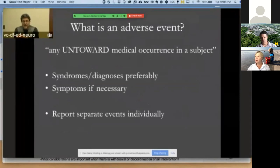So adverse events are any untoward medical occurrence occurring in a subject. And so that can be anything that's negative. We usually talk about negative things that at least require some degree of intervention or treatment. When we define the adverse event, it's very important that we report it in an informative way. So the thing that is most useful is to report syndromes or diagnoses if those can be inferred, as opposed to just symptoms if we can't infer anything about the pathology or the mechanism.